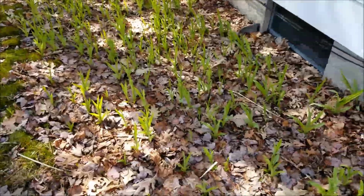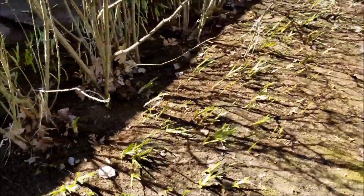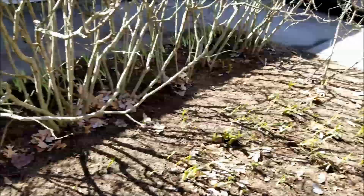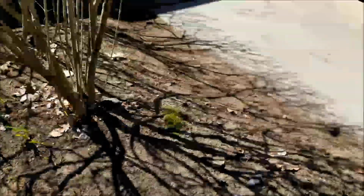Tiger lilies are coming up, but you can't really tell because there's so many leaves around here. That's one bad thing about living in the middle of the woods is leaves are everywhere. It takes forever in the fall to clean up. Even when you do get them cleaned up, they blow back. So we're getting some of this cleaned up here pretty good.